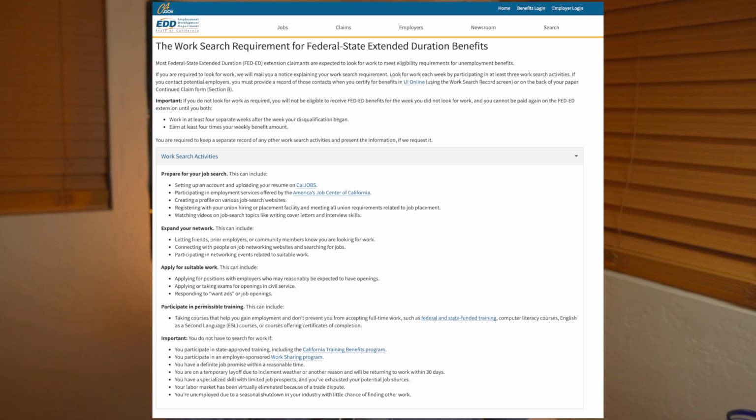You can also participate in permissible training, including taking courses that help you gain employment and don't prevent you from accepting full-time work, such as federal and state-funded training, computer literacy courses, English as a second language, or courses offering certificates of completion. All right, guys, so that's the FED-ED work search requirements. They're almost identical to regular UI and PEUC. All right. They also have the work exemptions that are possibly there for you.